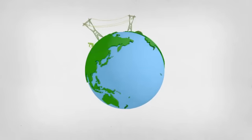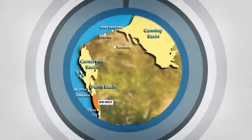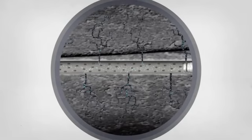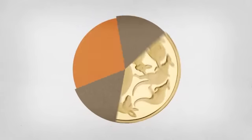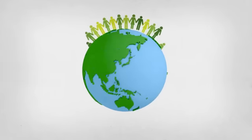It takes a lot of energy to power our daily lives, and Western Australia's onshore gas resources have the potential to transform the state's energy industry. That opportunity is natural gas, locked deep in deposits across Western Australia. Abundant, cleaner burning, affordable, an Australian resource that could potentially invigorate our economy and help meet our energy needs for generations.